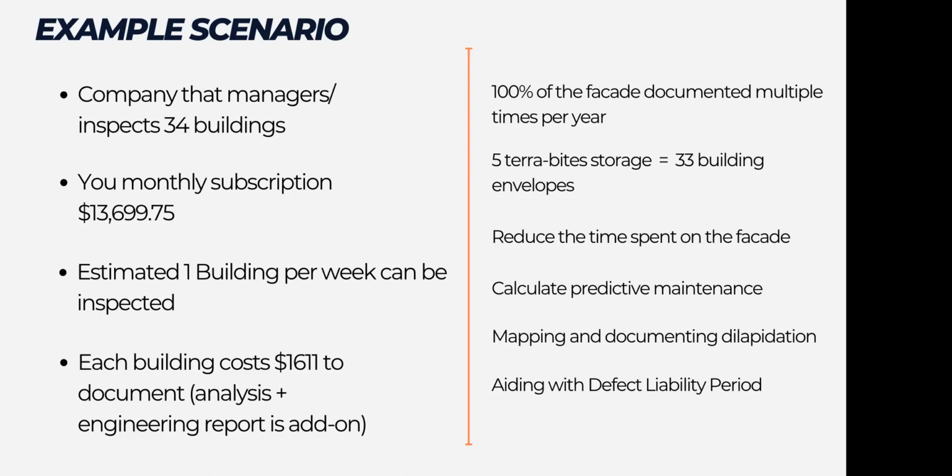Then we've got that information to be able to calculate and create a predictive maintenance schedule around that facade, mapping dilapidation and aiding with the defect liability period, which is one that we really didn't anticipate being super valuable. But from past processes, we've seen that asset owners and even engineers see the defect liability period, once you've completed a new build, as really important to ensure that nothing has become faulty within that period of time. And again, you're going to have window washers out cleaning the windows in that period. It's as simple as mounting those cameras on there and documenting the facade within that period of time.